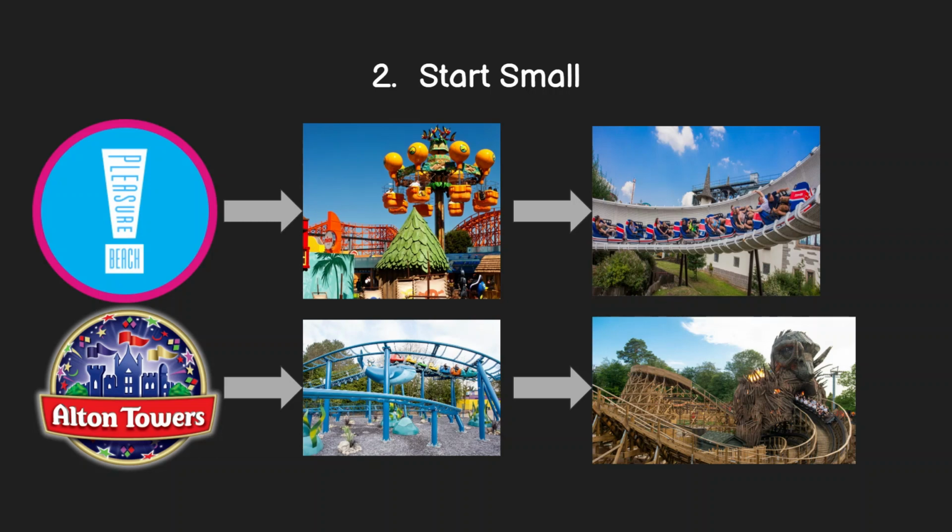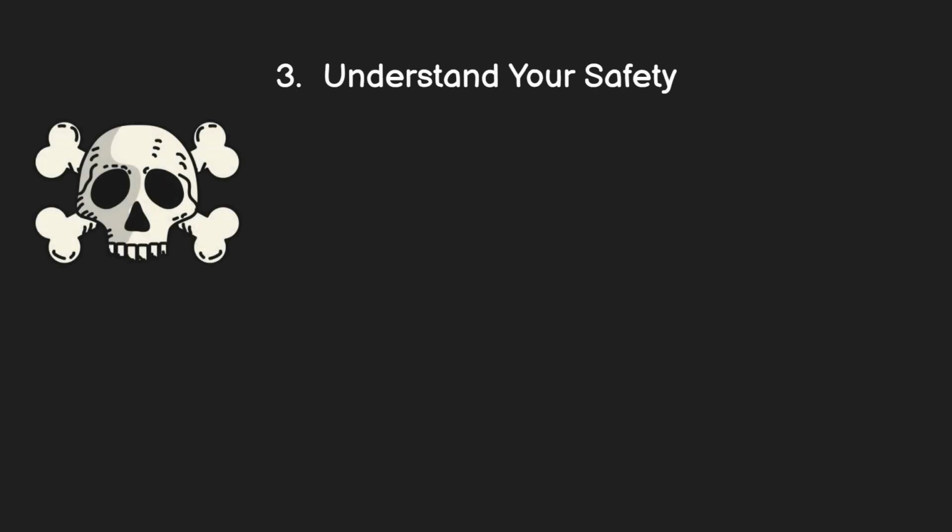And of course this means that you can then enjoy roller coasters without the element of fear to it. So for step number 3, you need to understand your safety, and let's look into some of the statistics about ride safety and park safety in general.